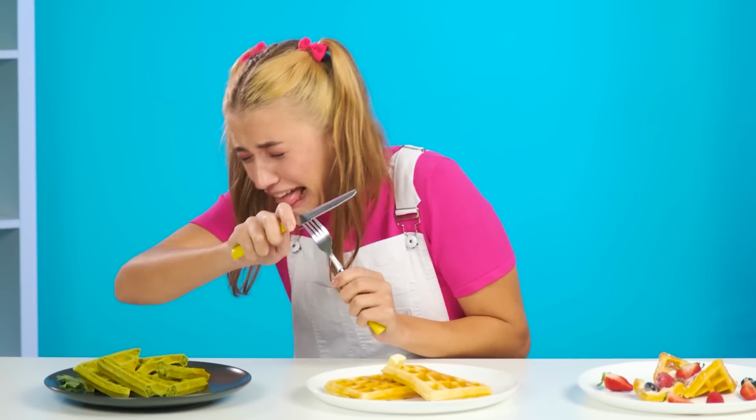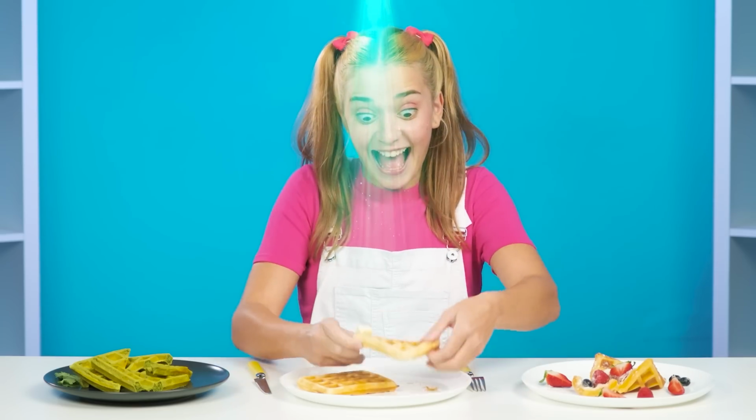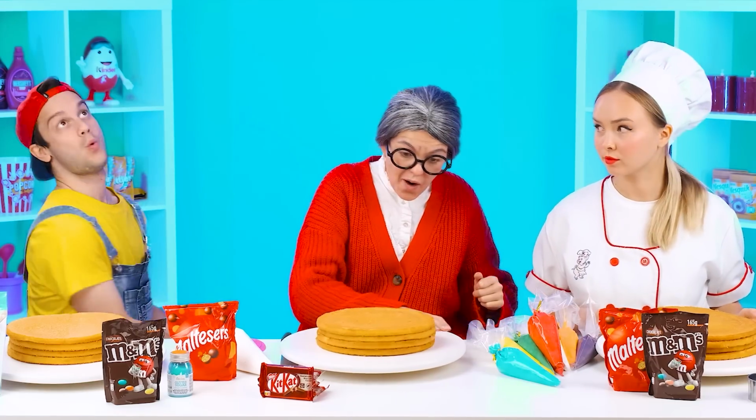It smells good, but it still tastes disgusting. What to expect from these waffles? Wow, it seems that the baby really liked them. Here's the winner. Hooray! They're mine! I did it! I wonder how long I can spin without stopping!